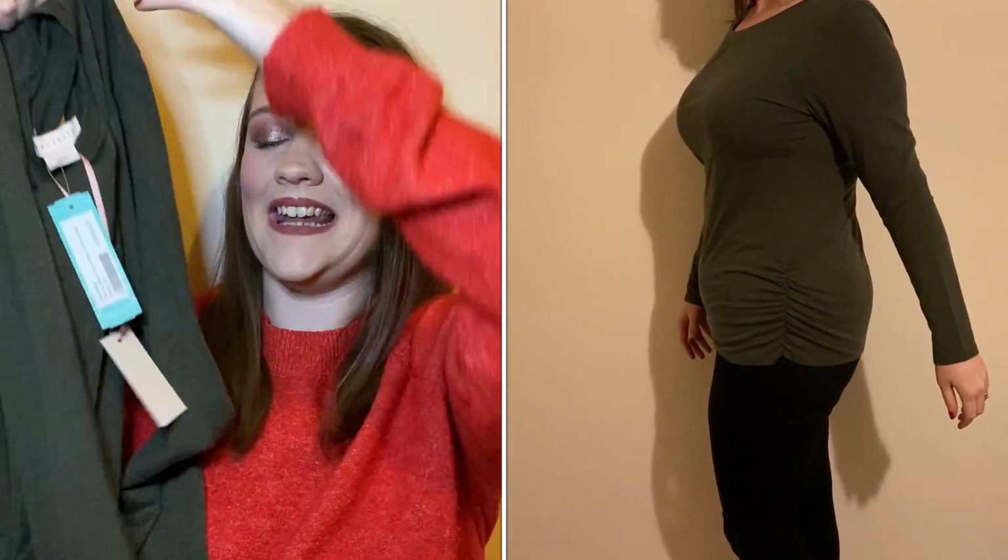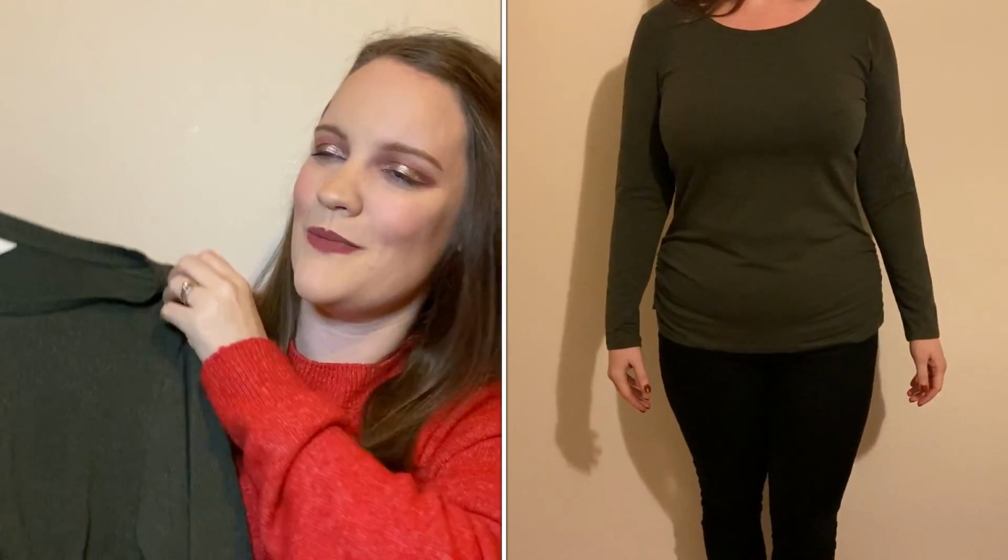The body is a little bit longer than I tend to like, but if it's a little bit colder, it'd be quite good because it means obviously it won't ride up or anything, so it will keep me nice and warm, but not too warm in my office.